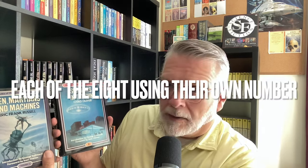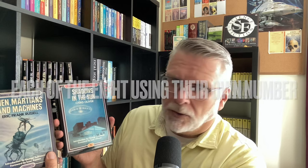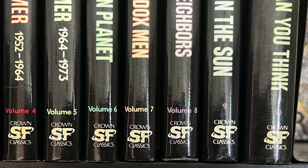The first 8 volumes say Volume 1. Number 9 and 10 do not use the word volume. We can see that on the side as well. And on the back as well, we have Volume 1 and we have the number 9. Not a big difference, but it's noticeable.